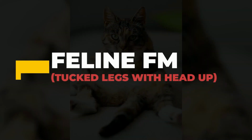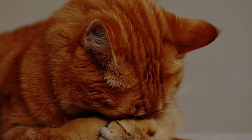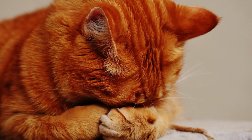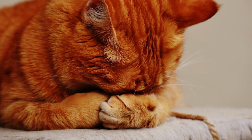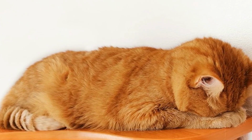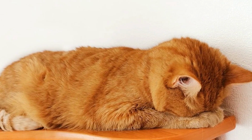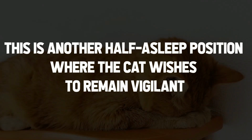Number 1. Feline FM, tucked legs with head up. This is a position cats take during light naps or when they are tucking in for a total knockout. It involves a cat resting with all paws tucked under the body with a head held upright. Oftentimes, the ears swivel around to pick up on sounds from the environment, much like satellite dishes searching for the faintest signal. This is another half-asleep position where the cat wishes to remain vigilant.